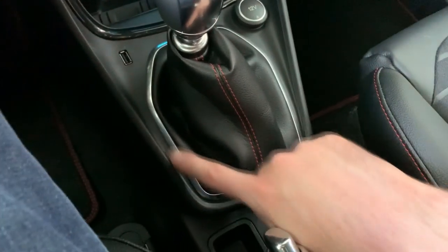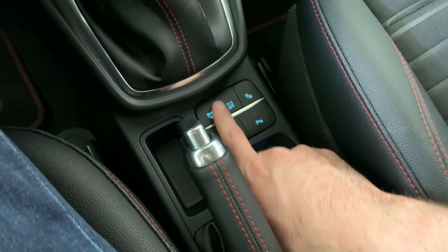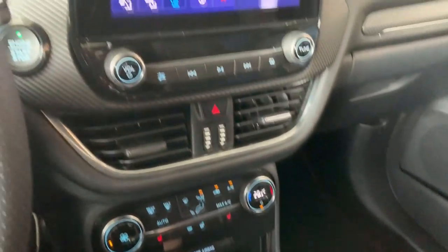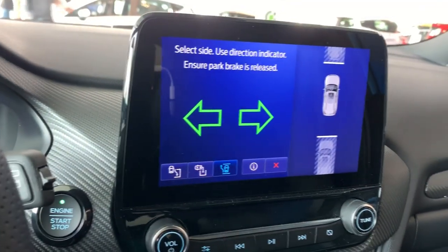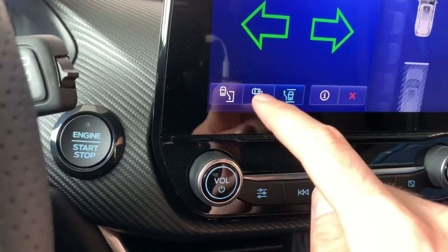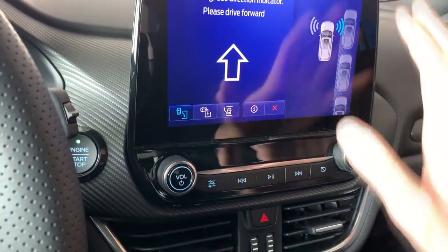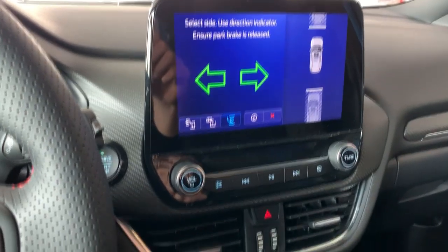This is the chrome line around the gear lever. And here is the button for the driving modes. Then you have the traction control off. This is, I believe, the button for the automatic parking. As you can see, select side, use the indicator, and then the car can even park itself. You have different styles of the places that the car can enter, and then basically the sensors measure the length and everything and tell you whether you will fit or not. Really, really a cool detail in here.